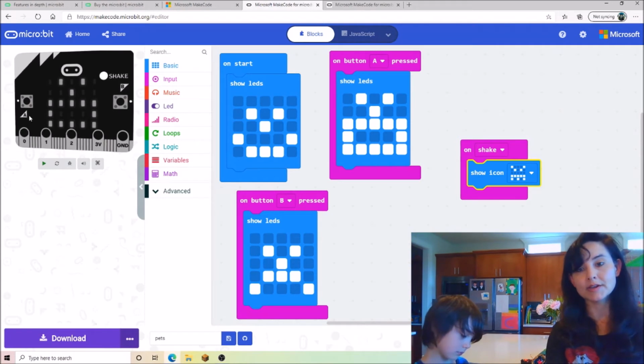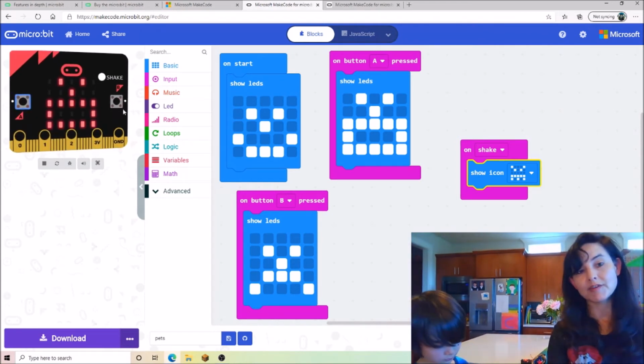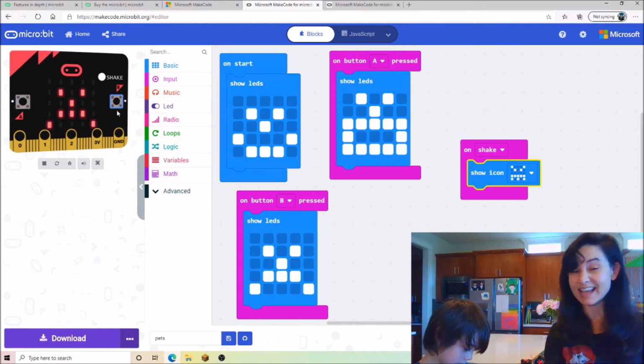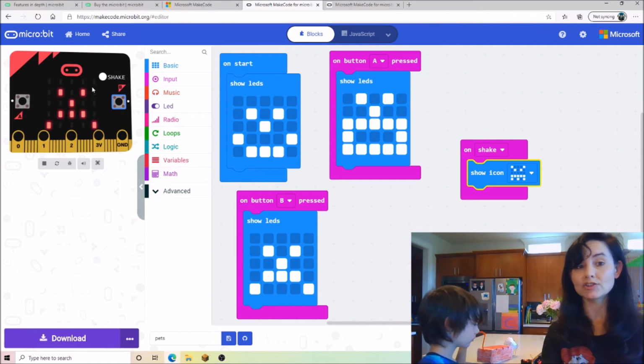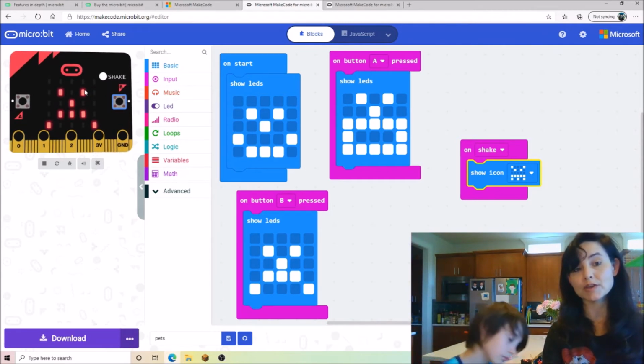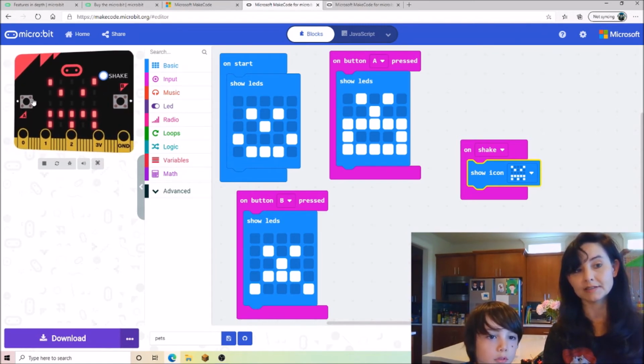So now in our simulator, it starts off smiling, then we've got big mouth, then we've got sad face, and then when we shake it, and you can simulate a shake in your simulator by either moving your cursor back and forth over the board really quickly, or you can press this shake button here. So that's the angry face.